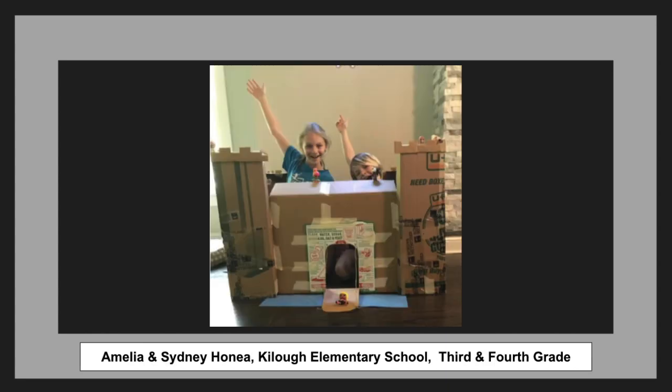Amelia and Sydney Honia, who are in third and fourth grade, worked together to make this giant model castle. It's big enough for both of them and their dolls to fit inside.